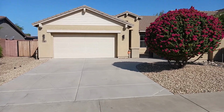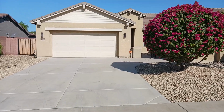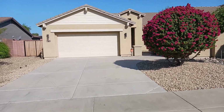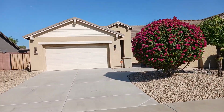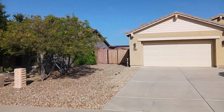Alright guys, we're here today at 2004 West Bajada Road in Phoenix, Arizona. As you can see, we have the amazing looking home here right in front of us. You can see you're on a corner lot, so you get even more land. And you also get a nice RV gate over there to the side of the home.